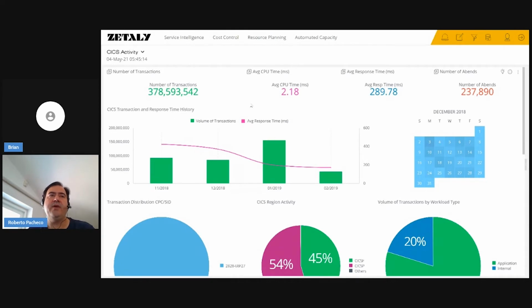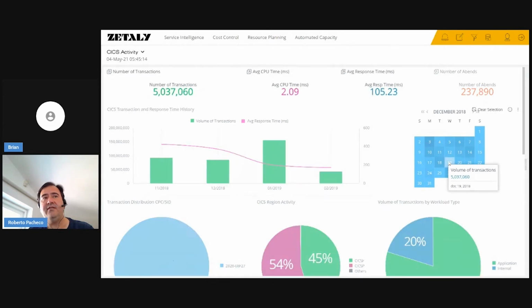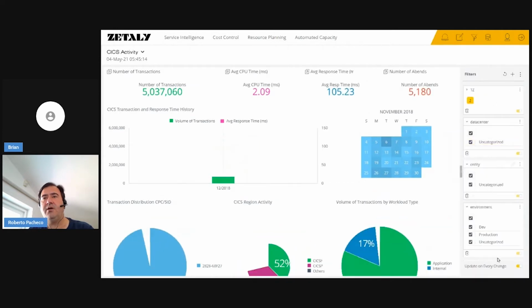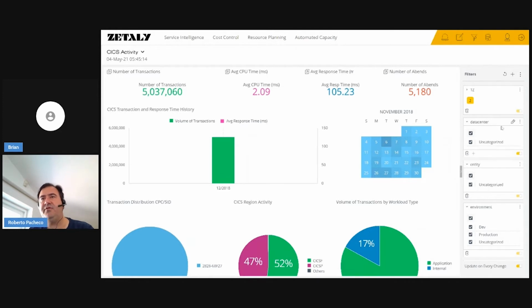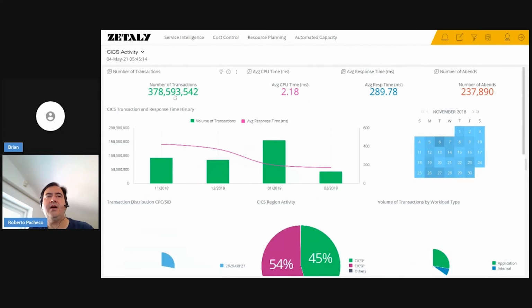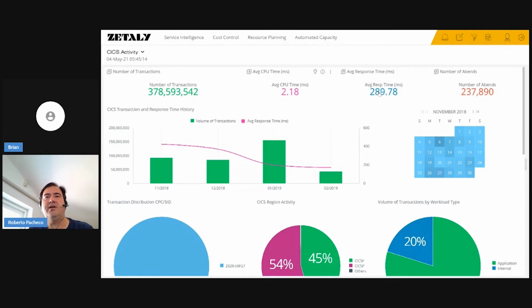Okay, so here on the top, we have the number of transactions executed in the period. If you want to see the information from a specific day, you just click on the calendar for the specific day, and everything changes to show you the amount of transactions executed on that day. Here on the right-hand side, you have a filter bar where you can reset the filters, apply filters, whatever. If I click here, I can reset to the original view like I was in the beginning. And here we have the top KPIs: number of transactions, average response time, CPU time, number of events.